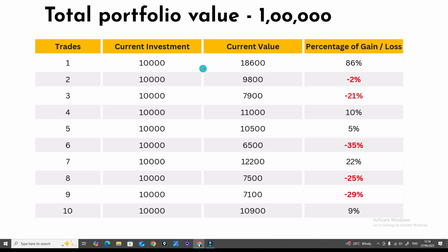Now after a period of time, the current value changes depending on the profits and losses. He generates 5 winning trades and 5 losing trades for theoretical purposes. In the first trade, he has garnered around 18,600 as current value. That is, he got around 86% gain. So his current value becomes 18,600. And in the sixth trade, you can see he has the largest loss of about 35%.